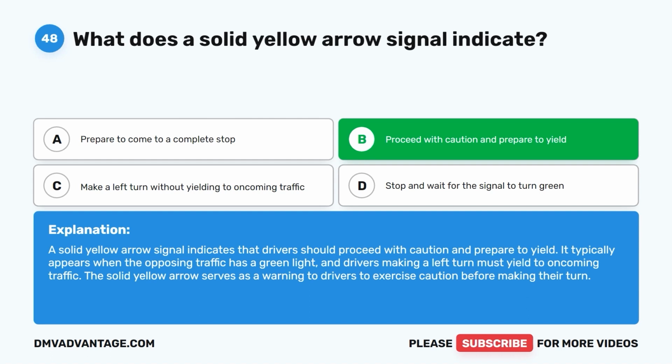It typically appears when the opposing traffic has a green light, and drivers making a left turn must yield to oncoming traffic. The solid yellow arrow serves as a warning to drivers to exercise caution before making their turn.